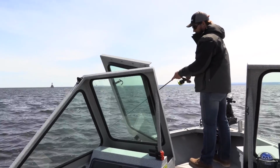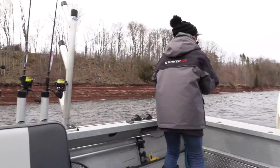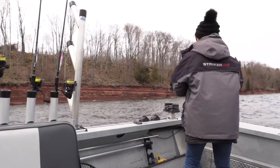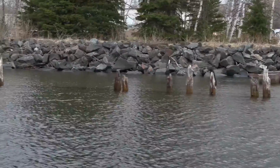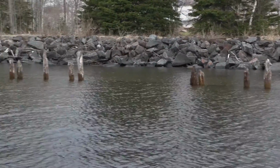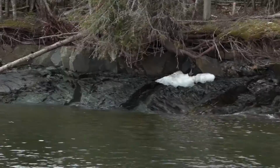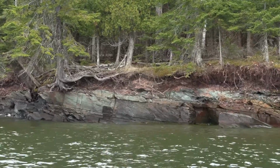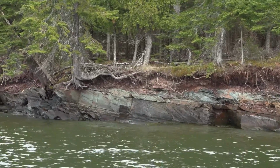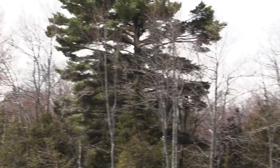I think that's one of the coolest things about doing this type of fishing, is that you're so close to the shoreline, versus being miles out, that you see all these neat little things that you just don't see when you're trolling offshore in the summer. You can get in and see all these little nooks and crannies, you see wildlife, you see some beautiful scenery, geology, some really neat rock formations, and a big eagle's nest in the trees.